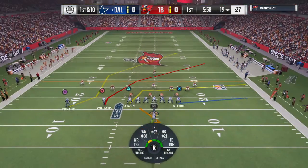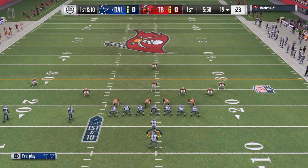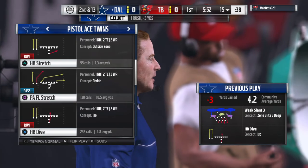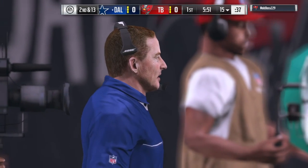They'll come out in the pistol. Flex round. Here we go. They start on the ground with Elliott, and he'll lose yardage here. Back to the 15. A loss of a full 3 yards, and now it's second down.